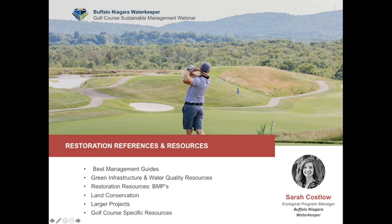So this section is going to go over a couple of best management guides that are available, a couple of green infrastructure and water quality resource grants, also grants that are available for restoration, best management practices, overall land conservation, for some larger scale conservation projects, and then those that are golf course specific.